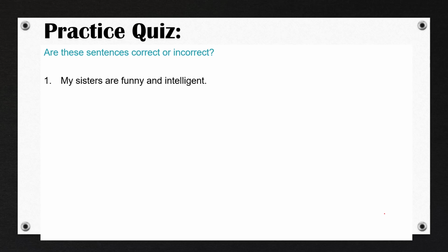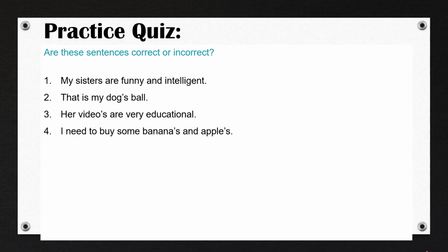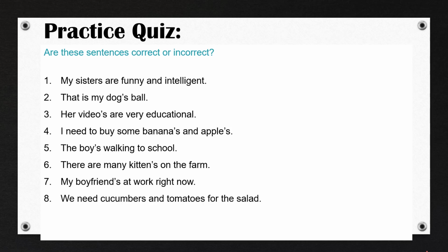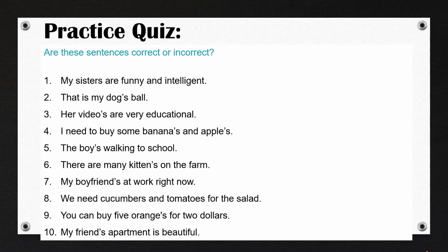Number 1, my sisters are funny and intelligent. Number 2, that is my dog's ball. Number 3, her video's are very educational. Number 4, I need to buy some banana's and apple's. Number 5, the boy's walking to school. Number 6, there are many kitten's on the farm. Number 7, my boyfriend's at work right now. Number 8, we need cucumbers and tomatoes for the salad. Number 9, you can buy 5 orange's for $2. And finally, number 10, my friend's apartment is beautiful.